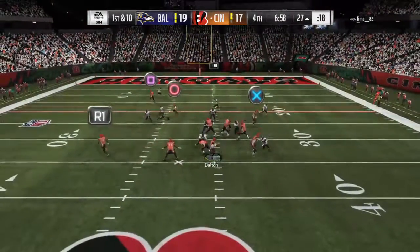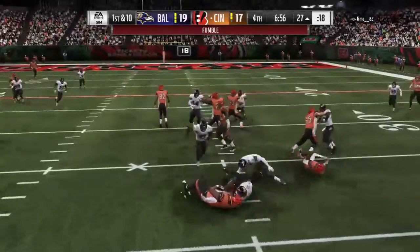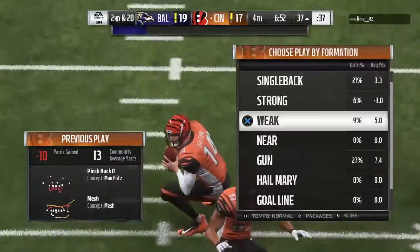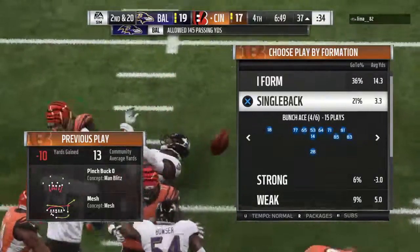Their D gets the INT. Now what can Dalton do? Oh, no, he lost the football. But I think a Bengal player was able to get in there. He was. And they'll keep possession of the football.